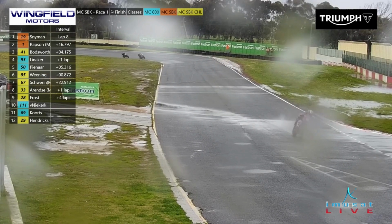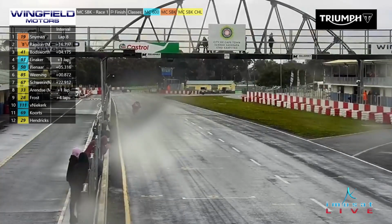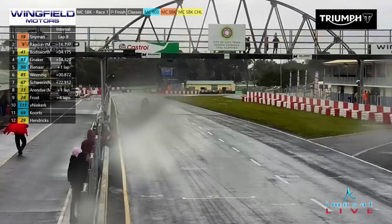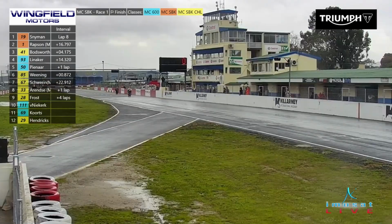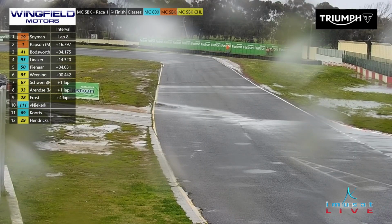And yeah, Brad Bodsworth has actually put in a great performance here, the winner of the Superbike Challenge class. Yeah. And making sure that the podium is dominated by Honda Fireblades. Jason Lineker, 600 class winner, 4 seconds up the road. And Tristan Pienaar ahead of Quinton Weening on the 1000 Yamaha, so not to be sneezed at there. We'll just wait for Johnny Schwerin and Wayne Arendse to complete.